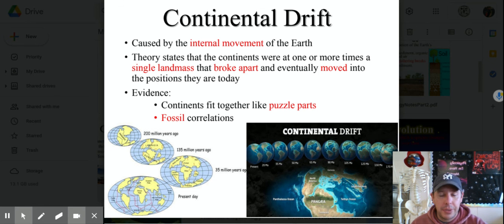Another piece of evidence that shows that continents drift around. We are all drifting around here on this Earth, however, be it very slowly. Okay, is that they have fossil correlations, and that just means that fossils on one continent match the fossils we find on another continent, where we would put those puzzle pieces together. It's kind of like doing a puzzle at home and using color. Okay, there's a little bit of red on this puzzle piece, there's a little bit of red on this one, and they fit together. And that's how you would identify what puzzle pieces fit together. Geologists do the same thing, they just do it with fossils.